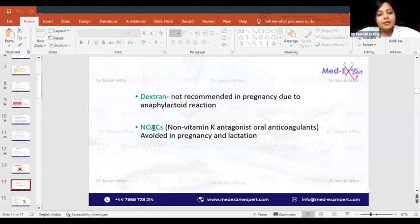Dextran and NOACs, these are never recommended. Dextran is not recommended because it has got anaphylactoid reactions. NOACs are not recommended because they are avoided in pregnancy and lactation. They are not the most comfortable choice for us.